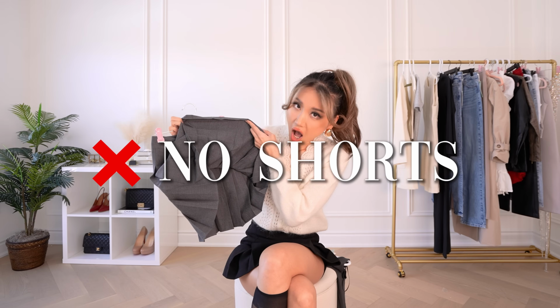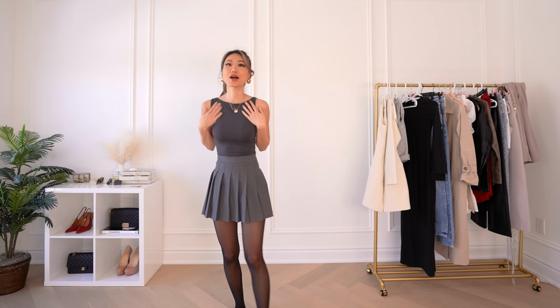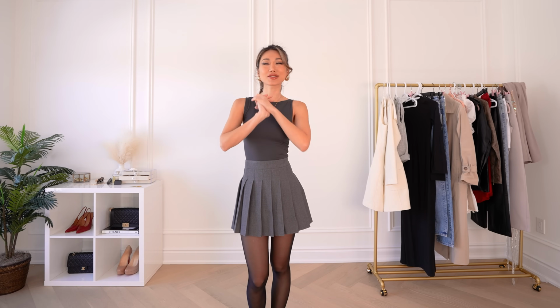Does it have shorts? No shorts under. Okay, minus your shielding points. Okay, I can't stop touching myself. This fabric feels so soft and so smooth. It almost reminds me of the Lululemon Align pants fabric.